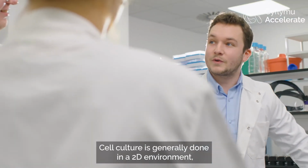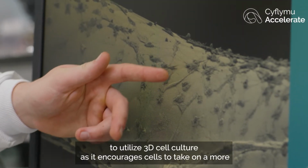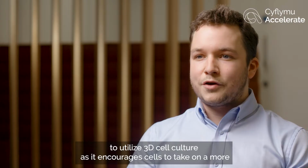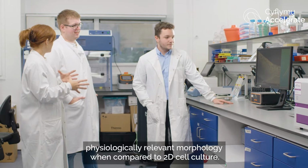Cell culture is generally done in a 2D environment, but it's not without its limitations. It's incredibly important to utilize 3D cell culture as it encourages cells to take on a more physiologically relevant morphology when compared to 2D cell culture.